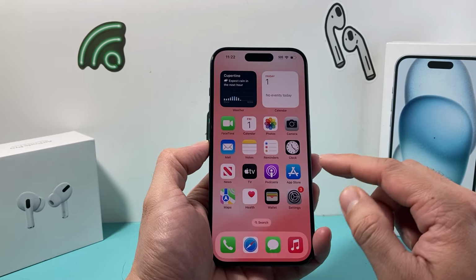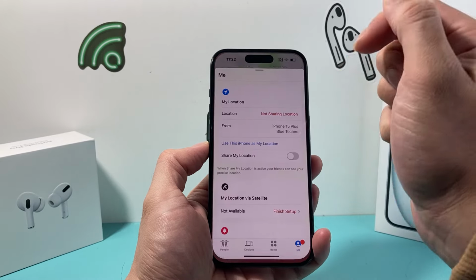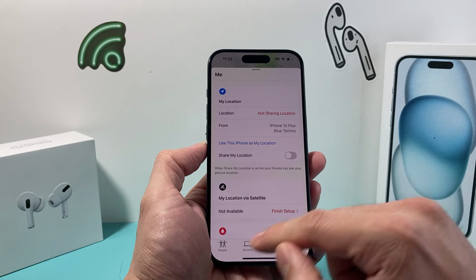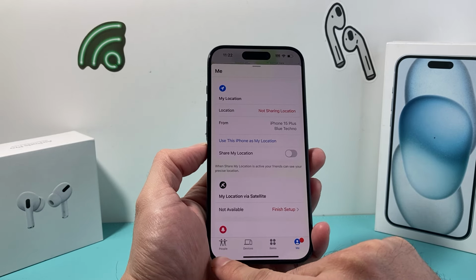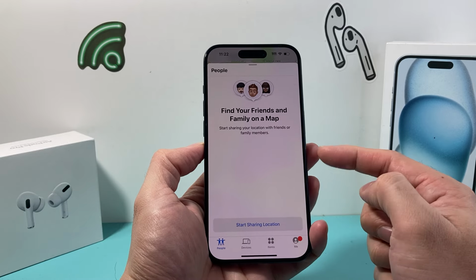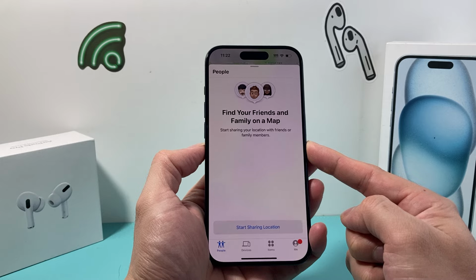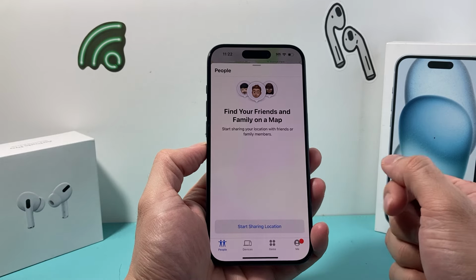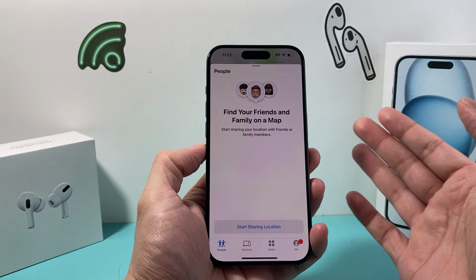Now the next thing you want to do after checking this list is go back to your main screen on your iPhone, and then you're going to look for the Find My app. Open up Find My, and after that click on the tab for People, and you want to see if you're sharing your location with anyone. So if someone is showing up here, that means you may be sharing your location with them and they can track you or see you wherever you're moving around.